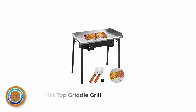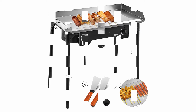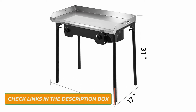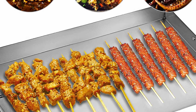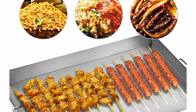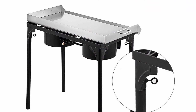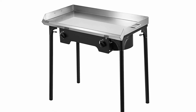Number 5. Happabite Flat-Top Griddle Grill. The Happabite Double Burner Flat-Top Griddle is the best price flat-top grill, non-tabletop, on our list. It has 544 square inches of cooking space, providing plenty of room to cook a meal for 6 to 8 people. What I like best about this griddle is the amount of heat it produces. 150,000 BTUs. This allows you to cook just about any food quickly. The portable side handles and detachable legs make it easy to pick up, transport, and store. Overall, this is a great outdoor flat-top griddle that won't break the bank. It's one of the best flat-top grills available.